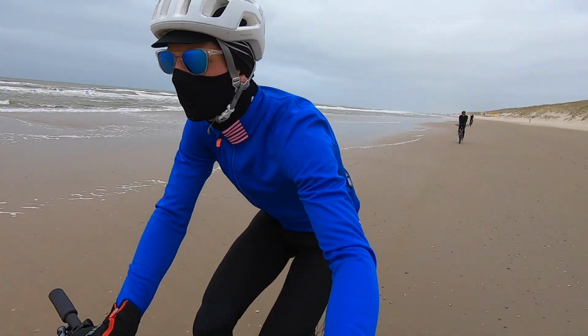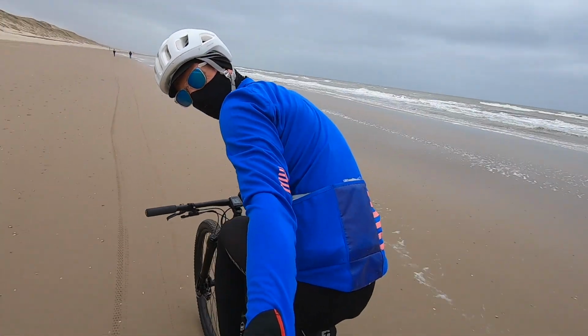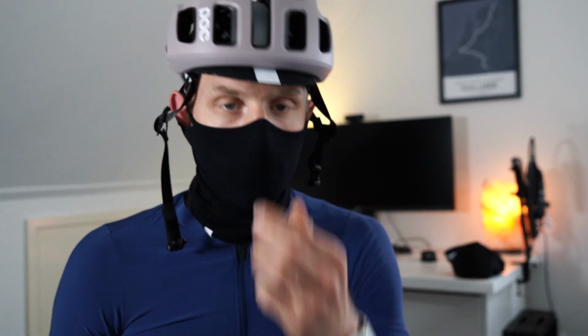So I was using this in the winter and I was wearing it like this with a cap and my helmet. What I like about this one is that it's so soft and stretchy. I can just put it up like that. Very easy to take it down and drink. And if it is extra cold, you can just put it back up. So even though this is a mask for summer, I still use it in winter, and it's probably one of my favorites.